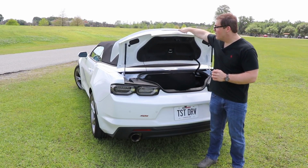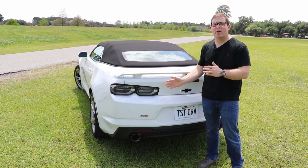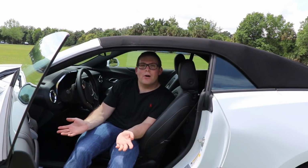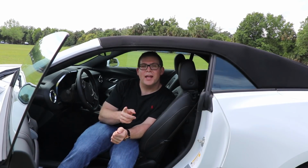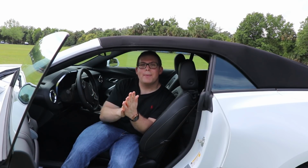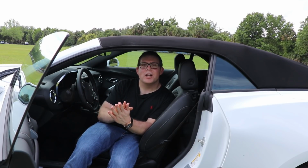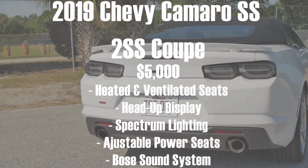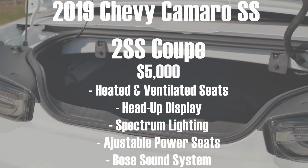So now that we've gone ahead and talked through the driving, interior, as well as the exterior styling, let's go ahead and price out this 2019 Camaro that Chevy has sent me. Okay, so now let's price out our 2019 Chevy Camaro SS, which starts as a performance bargain, but as you'll see here, it does start to get pretty pricey when you put this convertible top and the 2SS package on top of that. And then I'm gonna tell you how I'd recommend optioning a Camaro. So if you just want the 2SS Coupe, you're gonna get a lot as part of that $5,000 2SS package.